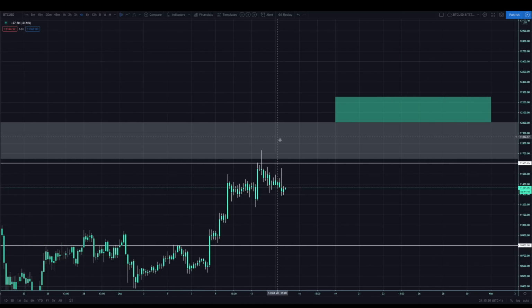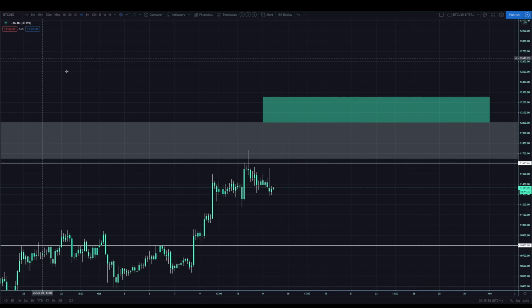But I do still believe this upside bias is going to come through. And if I just show you a little bit about the trend lines and stuff I was covering, the trade pretty much came through precisely as I stated. Now, this is, of course, the 4 hour. So what we're looking at here is a potential break above, a retest, and a boom.